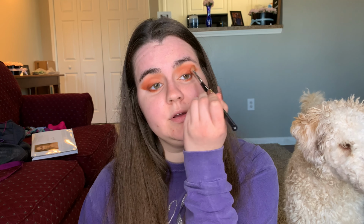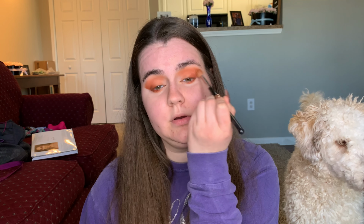Okay, so I just used some micellar water, just kind of clean up the edges a little bit. So after I did that, I'm going to go back in with that M441 brush and those two shades we used to begin with, which were Love Handles and Comfort Zone. And super lightly, I'm just going to go over this right at the top, just to diffuse this a little bit more.